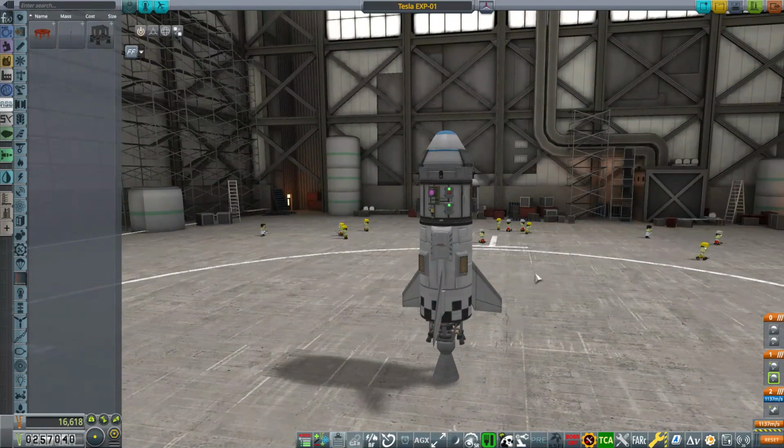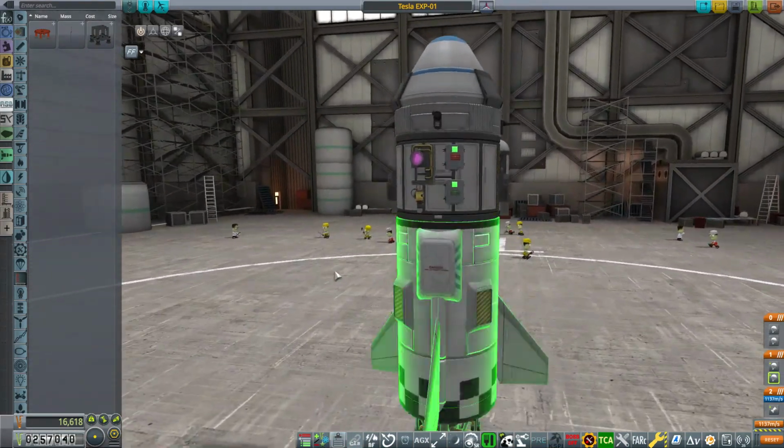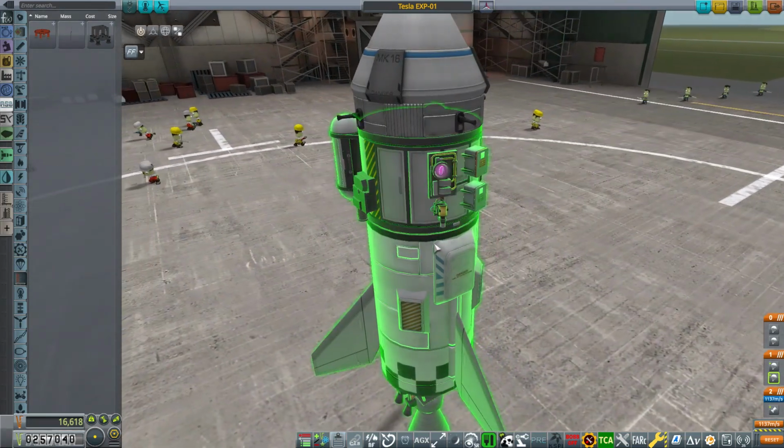Now, I had the RealAntennas mod, and the RealAntennas were causing a lot of problems. That mod was causing problems, so I've got rid of that mod, and I've replaced it with remote control. And I think that mod will be running a lot better. So, this is what I have.